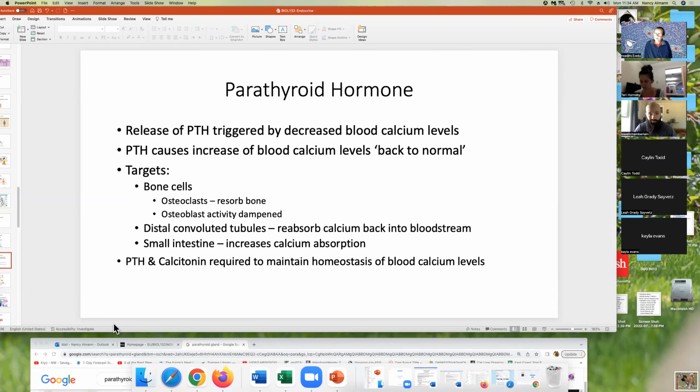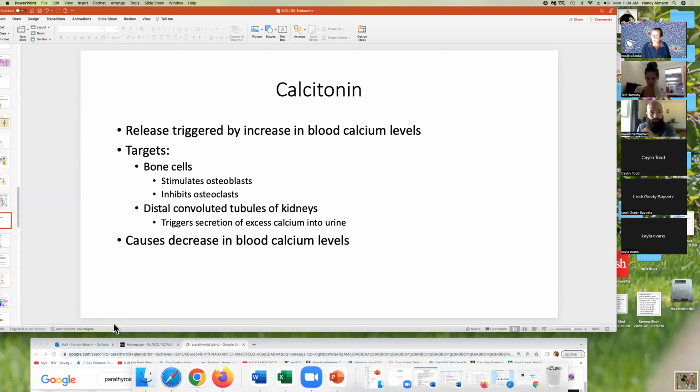Good to go on that? So that's all about parathyroid hormone, the hormone you need to know that is secreted by our friend the parathyroid glands. You also need to know about calcitonin, which is produced and secreted by the C cells, also known as clear cells, suprafollicular cells, or extrafollicular cells of the thyroid.